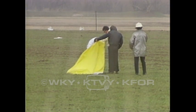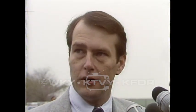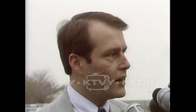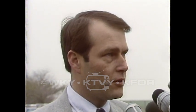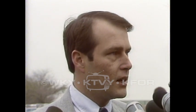There was only one person in the airplane, although the initial reports were that there were two. Did the tower have any radio contact? The pilot had no radio contact with Wiley Post Tower. Was he on takeoff or? No, they had no knowledge of him being in this area.